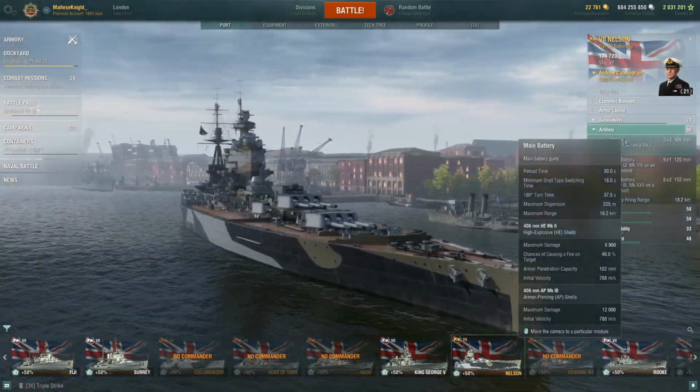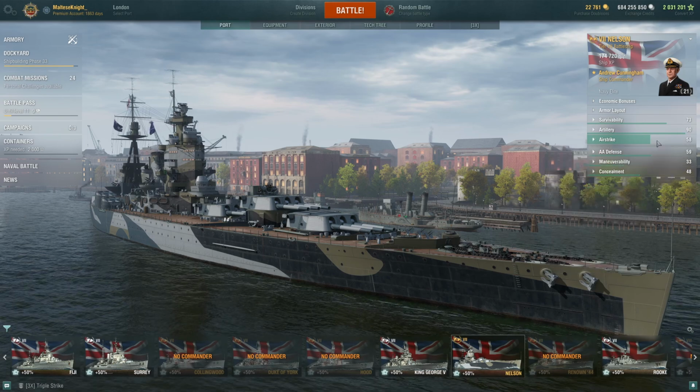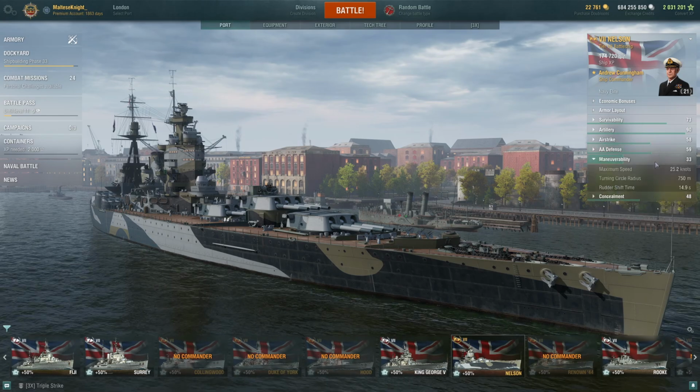We do have improved HE, which is nice. The AP isn't too crazy from experience. We do have ASW, 8km range. Oh, and the range on the guns is 18.2, so not really that good. The AA is really bad on the Nelson.